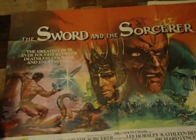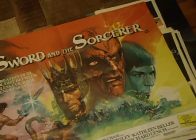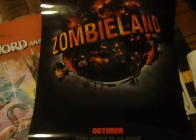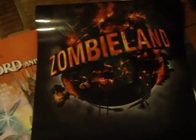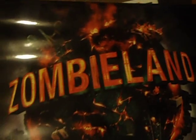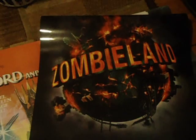This was one that was kicking around that I didn't realize I had on the other one, so it's going to be a pain in the neck because it's rolled. There we go. The advance one sheet for Zombieland. When you really get into it, you see all the little destructive things. It's kind of a cool looking poster. Really pretty fun film.